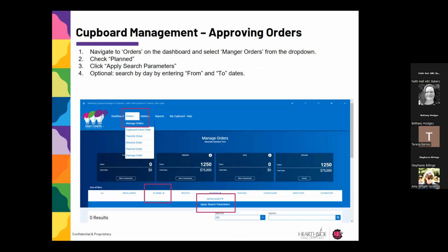So for approving orders, you navigate to orders on the dashboard and select manage orders from the drop-down. You can check planned orders along that filter row, where I've got planned checked towards the bottom, and then hit apply search parameters. It's optional if you don't want to approve orders that are too far in advance. You can search maybe just from Monday to Saturday of this week to approve the dates for the week.